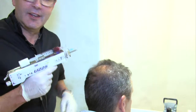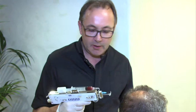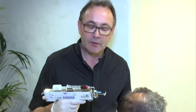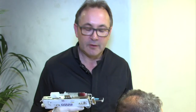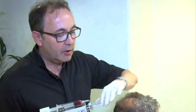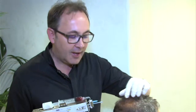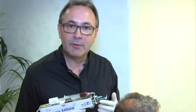We're now going to use the meso gun to give the PRP into the scalp. This is an automatic gun that will fire the needle in so quickly under pneumatic pressure that the skin will not feel the needle going in and out. So there's very little, if any, discomfort at all. But it enables me to put very small, tiny droplets of the platelet-rich plasma, or PRP, with the growth factors over the scalp, all the area where we're seeing there's some slight thinning of the hair here. And the aim of that is to get the hair follicles in that area to stimulate, to produce new hair, more hair, and healthy, thicker hair.